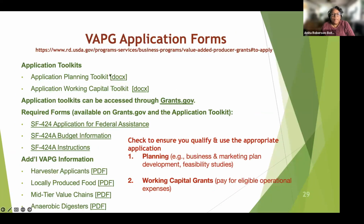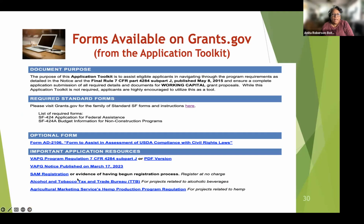Your application forms, there are two different application forms, one specifically for your planning grant, another for the working or your operational grant. Again, they can be found either online through the Federal Register announcement, or you can access them through grants.gov. There are additional instructions, as I mentioned earlier, that are available. If you fall into any of these 4 categories, please see these additional PDF files in order to see the additional materials that are related. Again, grants.gov has availability of forms.